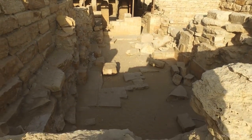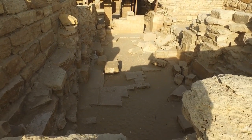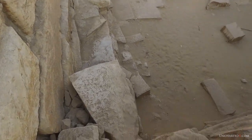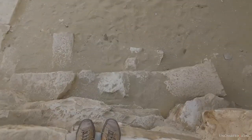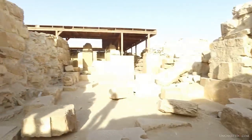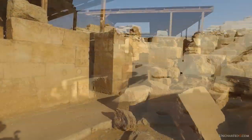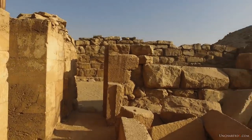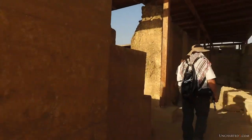Right now it's all open to the sky, and it does tend to fill up with sand, so everything you see here has been exposed to the elements for, I mean, hundreds if not thousands of years. Even orthodox archaeology will tell you that there were at least three phases to the construction of this site. I think it's quite likely that the original underground megalithic structure is actually far older than that, and then the site was worked on by the early dynastic Egyptians, in this case the 5th dynasty.